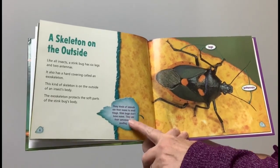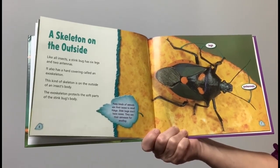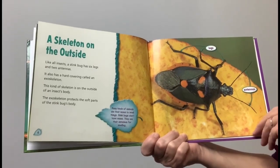Many kinds of animals use their noses to smell things. Stink bugs don't have noses. They use their antennas for smelling.